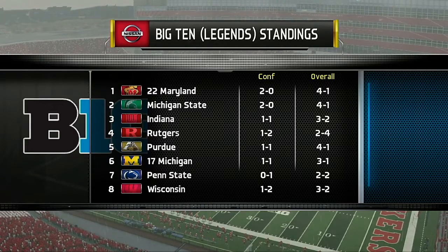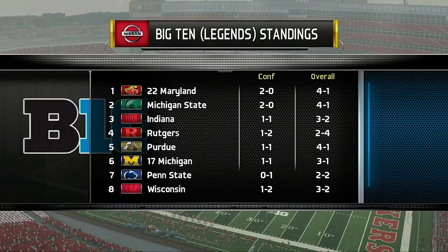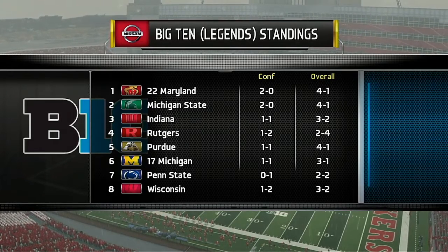They'll try to make sure their performance does the same. Thanks for joining us here on the NCAA College Football Pregame Show. Now let's send it out to Brad and Kirk for all the action. We'll see you at the half.